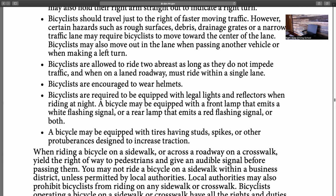Because of their large size, commercial vehicles often appear to be traveling at slower speeds than they actually are. Many car-commercial vehicle collisions occur at intersections because the driver of the car misjudges the speed and distance of the commercial vehicle.